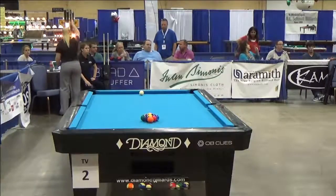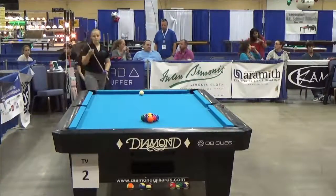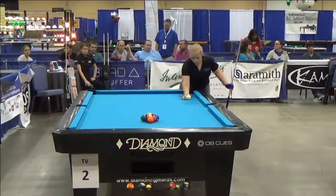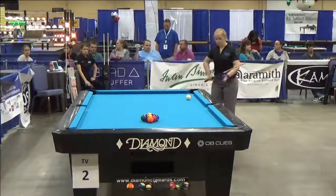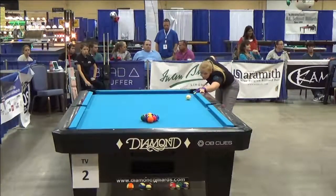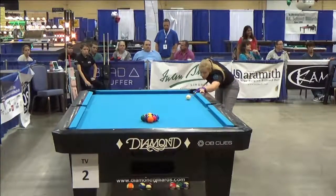Hailey to break, Bo. She's been breaking well the whole match. She's been breaking great. Probably one of the best breaks that we've seen so far. Taylor's been breaking them good the whole match too. But Hailey's been consistent on the little pop and stop. Square on. Look at that break.